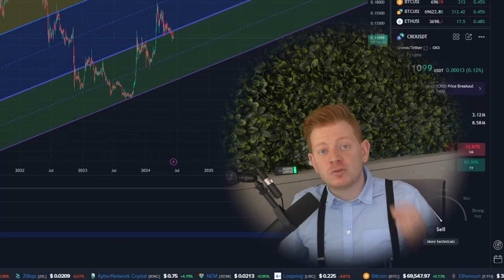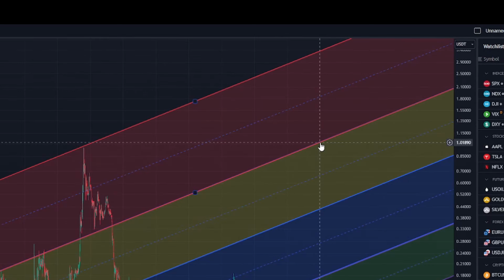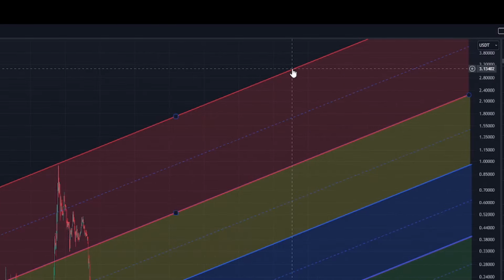Even though we're going to have this peak in Q2 2025, which is my base case, the bubble territory only will start at $1. So already a big difference, I would say. And then for anyone wondering, in the summer of next year, the peak will be sitting at around $3 for CRO if we follow this exact peak in the regression lines.